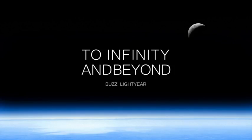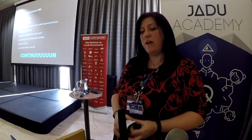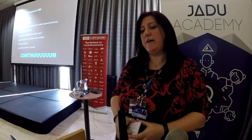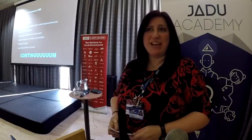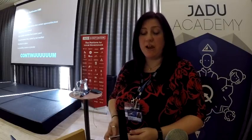So for us, we already use Continuum internally for our intranet, but for us as a web team, upgrading to Continuum has been night and day between 1.9 and Continuum. We're also moving to a UAT and live setup. We have this for our intranet. We'll have this for our website. Currently, we don't have that, so this will enable us to do a lot more testing and deploy things to UAT to test before putting it live.